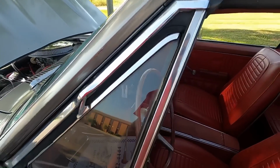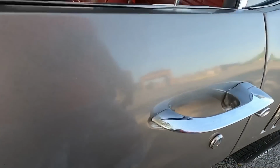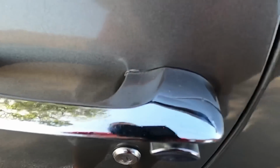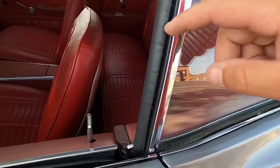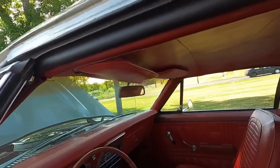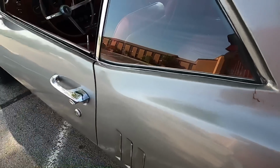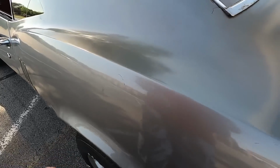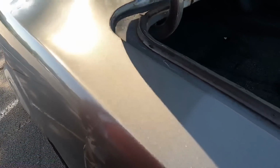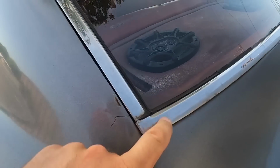The seal around the vent window's got cracks in it. Mirror looks good. A little bit of pitting on your door handle. The seal there's got some cracks in it too. Weather stripping's feeling pretty good. A crack there. Little crack here by the back window.